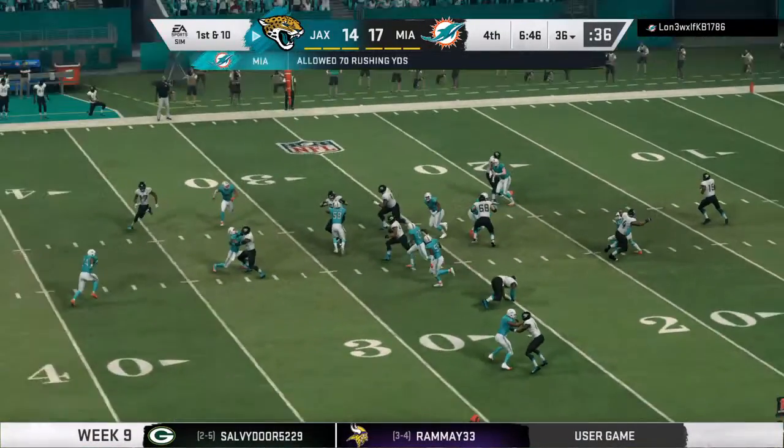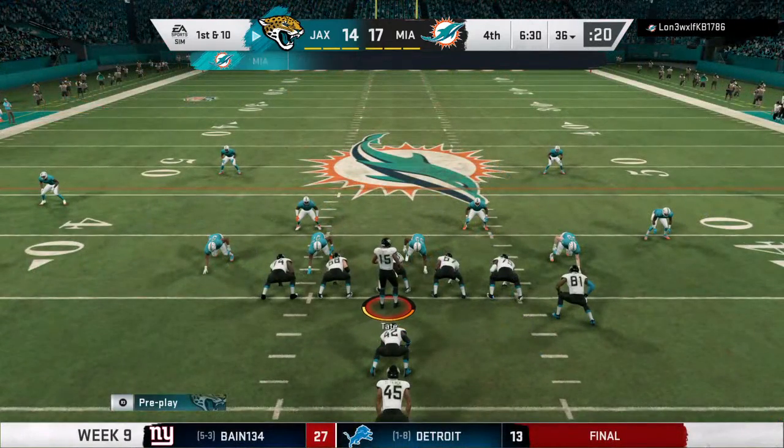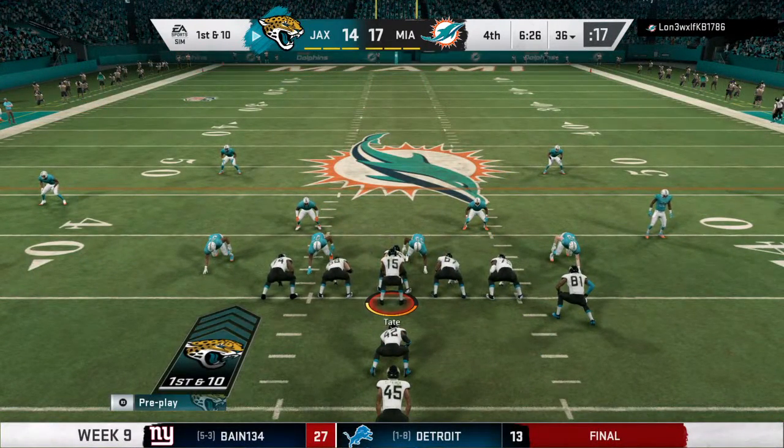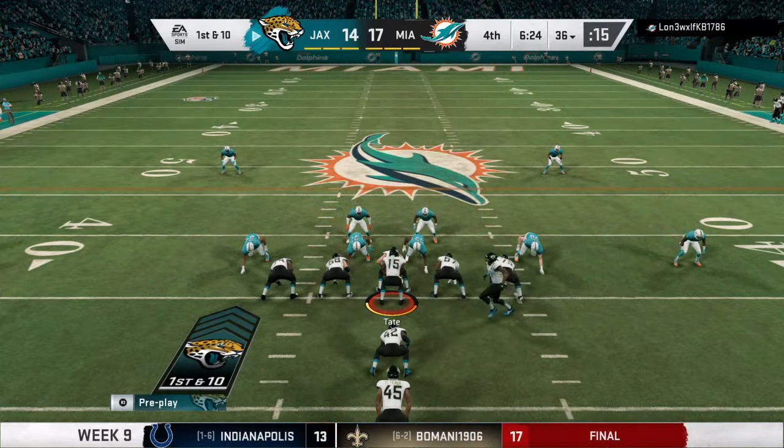The Jags picking up the first down there, a gain of 12. Some pretty good games all weekend. We may have saved the best for last. This Monday night game has been a dandy.